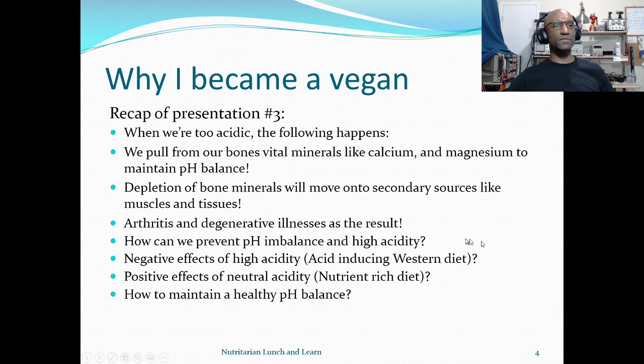So when we are too acidic, the following happens. We pull from our bones vital minerals like calcium and magnesium to maintain pH balance, neutral of 7. The depletion of bone minerals will move on to secondary sources like muscles and tissues. So the wasting of our muscles and tissues and tendons and joints and ligaments and so on. They pretty much start to dissolve in our bodies if we're too acidic. Arthritis and degenerative illnesses are the results. So massive degeneration of load-bearing joints, the knees, hips, elbows, anything you use repetitively will start to pretty much disintegrate and waste away.